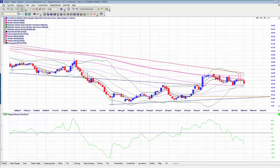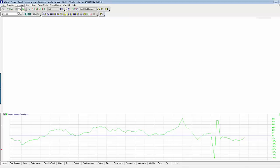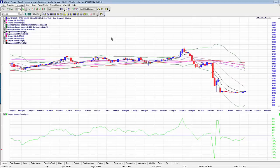Okay, ZFGN was the other one worth mentioning from last night. Obviously, we had indicated this one as a long, but as a bit of a watch, waiting for it to break through the 9-day moving average. It broke through the 9-day moving average today, so this could be an excellent long here at the current prices, or down to support at 11.30, and somewhere in that range would be where I'd be looking for my entry criteria.